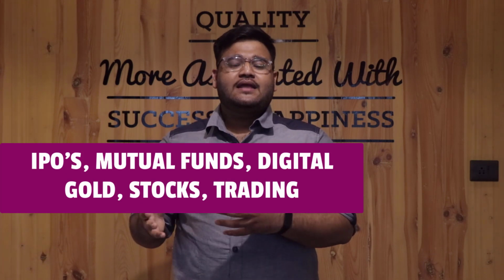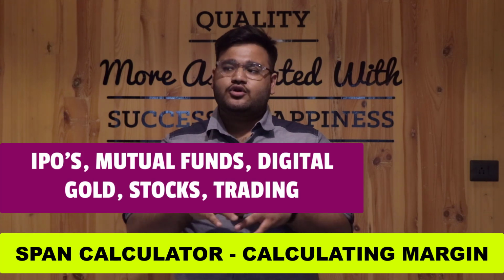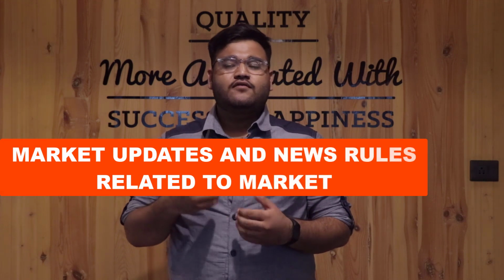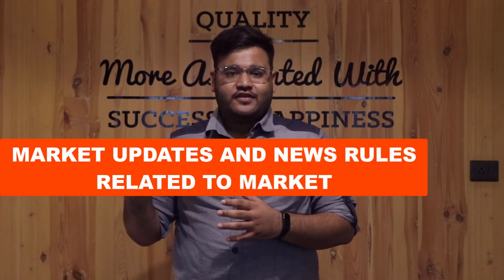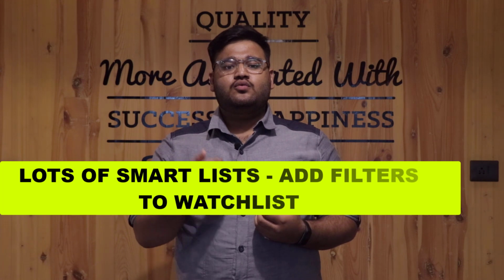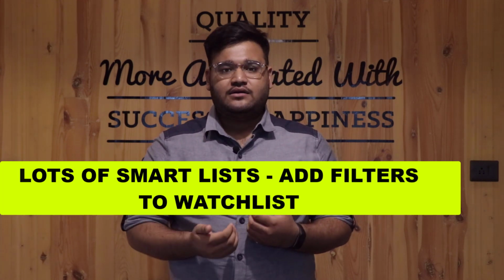They offer you a span calculator which you can use to calculate what kind of margin will be required on different assets, of different expiry and on different trade cycles, right? They have also added a lot of intelligent features, such as giving you updates and news about the market so that you can be refreshed about all the news happening in the industry. Apart from that, they have added a lot of smart lists, which help you add filters to your watchlist, which makes it easier to handle.